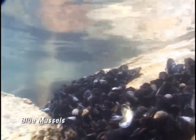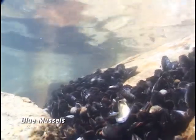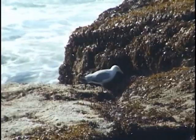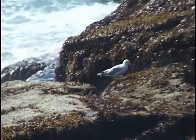Blue mussels crowd together in dense beds. Because they can close their two shells tightly enough to allow in no air, like periwinkles and barnacles, they can survive in the intertidal zone of the coast.